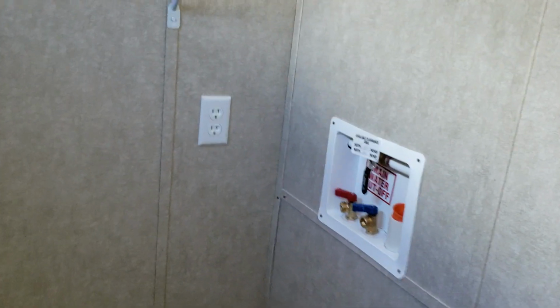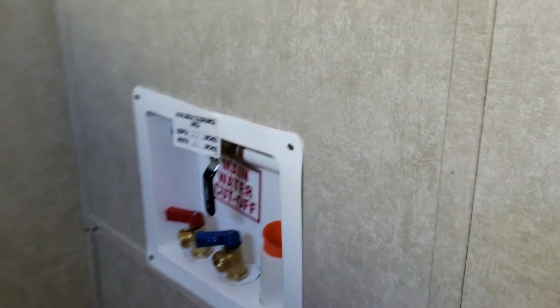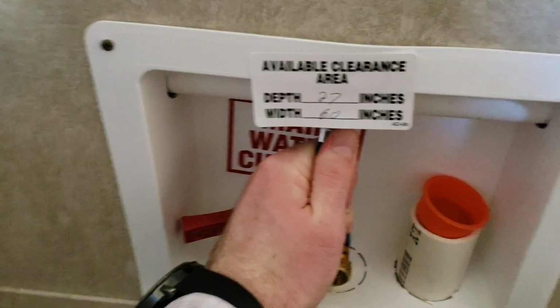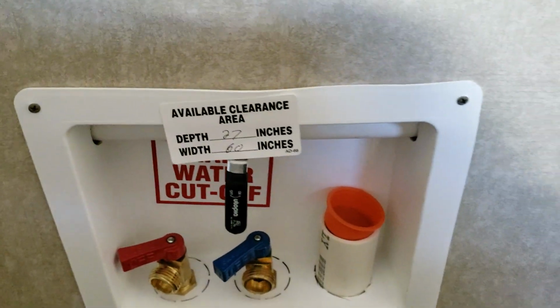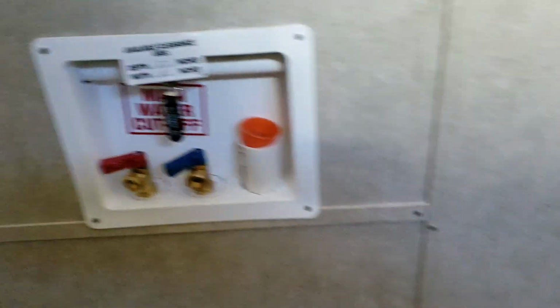You have your utility room in here. Transom window in it, so it brings in your natural light. Don't have to do your laundry in the dark. On all of our houses, we try to have a main water cutoff. What's really nice about that, if you did have some kind of leak or something, you can just come in here, you can turn it on or off. If you have to turn it off, fix your leak, and you can turn it right back on.